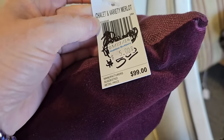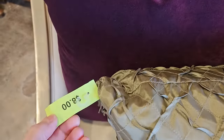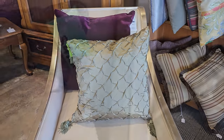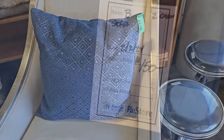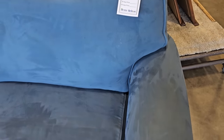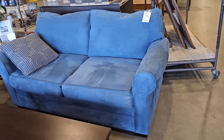Look at this. Normally $99 for this fancy pillow. You could get it here for $5. It's a crushed velvet. And here's one for $8. So fancy. And I love this blue one, $4. And speaking of blue, look at this blue sofa, $150. It's so soft, so fabulous.